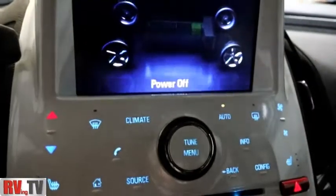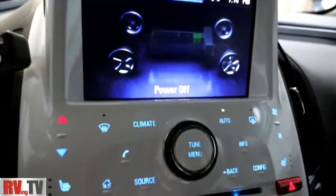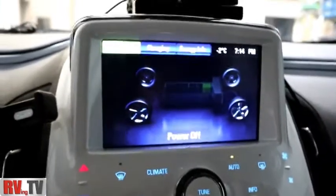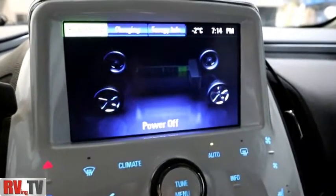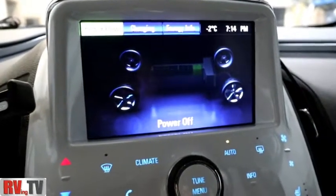Now you have your power flow. This normally is going to show you whether power is coming out of the batteries, going into the batteries, if the engine is running and providing power to the motors. So again, this is a full electric car, and people seem to get confused with it, thinking it's more of a hybrid. So the electricity drives electric motors, which drive the main drivetrain.